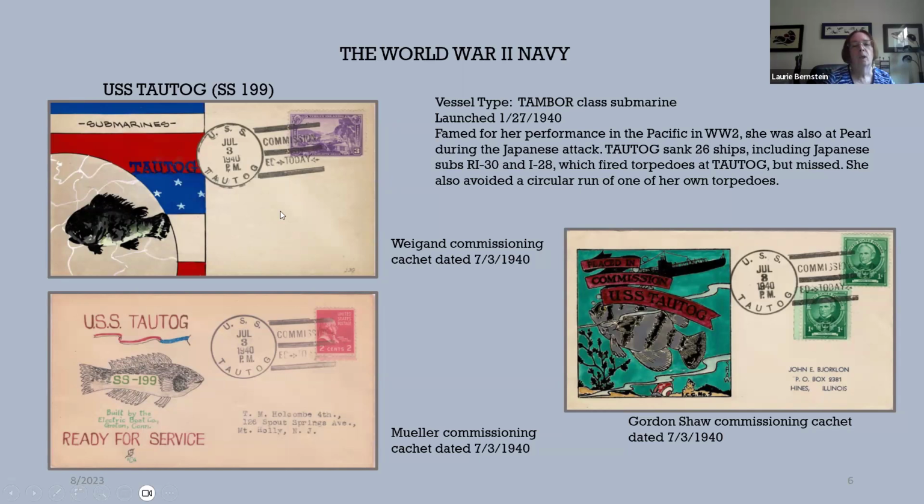On the upper left, we have a beautiful Wigan commissioning cover from July 3rd, 1940. Below that is a Mueller commissioning, also dated July 3rd, 1940. And then over on the right, we have a Gordon Shaw commissioning cachet, also July 3rd, 1940. You can see I love the fish.